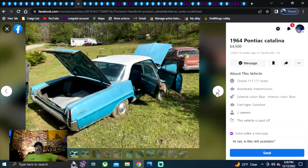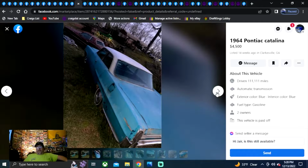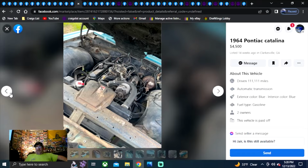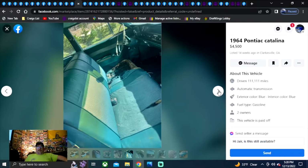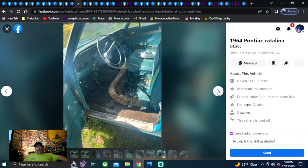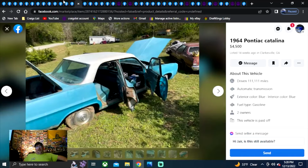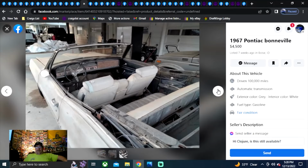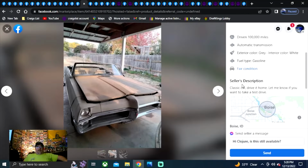So you know this four-door is going to be a bill of sale only, with it being in Georgia. I don't see it coming with a title unless it's an out-of-state car already. But I'm sure if you live in Georgia, you're already aware of all that. On to another one. It's a 1967 Pontiac Bonneville. So I included the wrong car, and we've been out of price order here. I don't know. It looks like a Catalina to me.